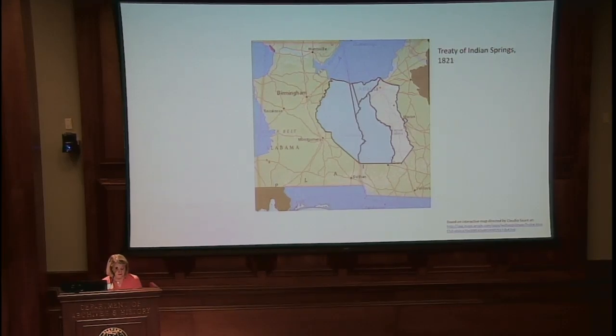But after this treaty, the National Council, which is trying to centralize power, trying to protect Creek interests, makes a law. No individual chief, no group of chiefs can cede territory without the consent of the nation as a whole. And that means the National Council has to be involved. And McIntosh was actually instrumental in the passage of this law. To violate it means you will be executed.